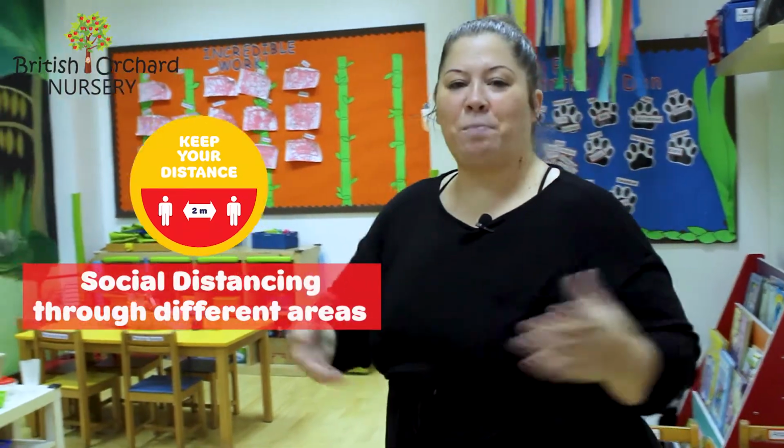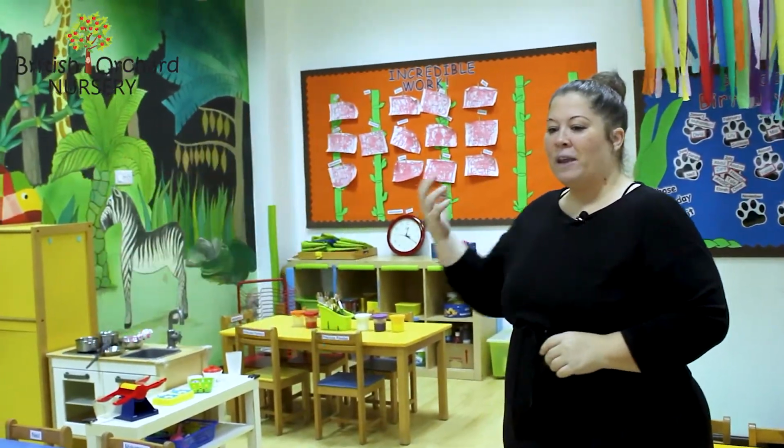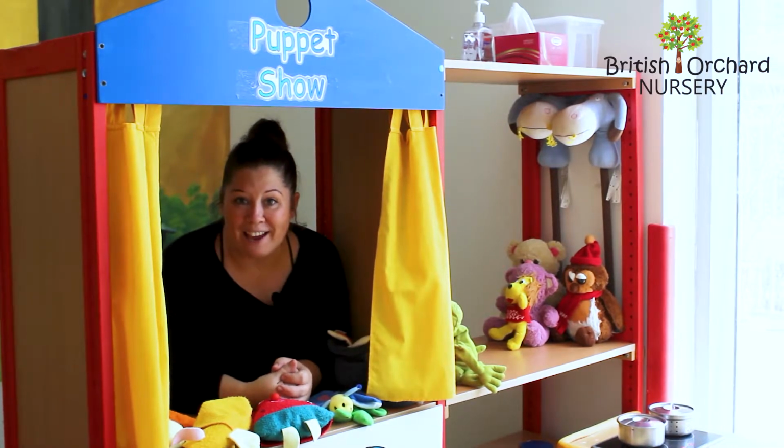So in the classroom, we have specially designed areas. We have things like mark making, Play-Doh, art and crafts, construction and small world, which helps the children to develop their learning and be engaged throughout the day.